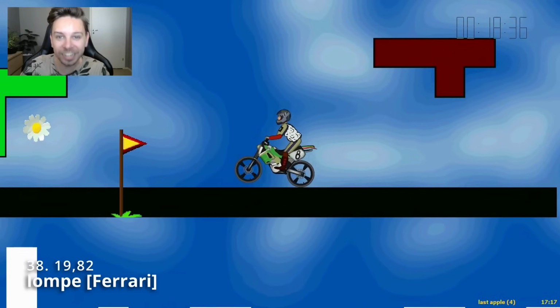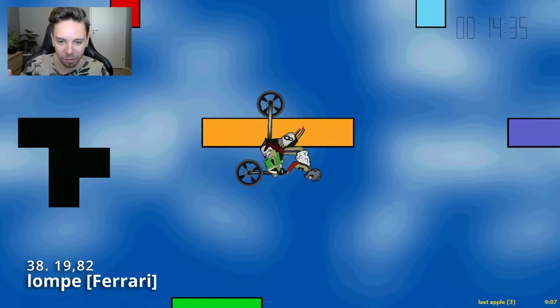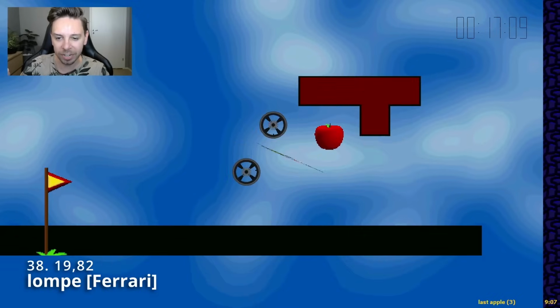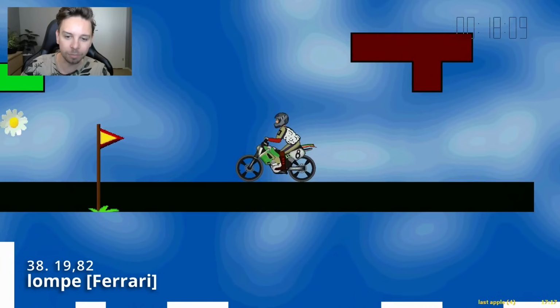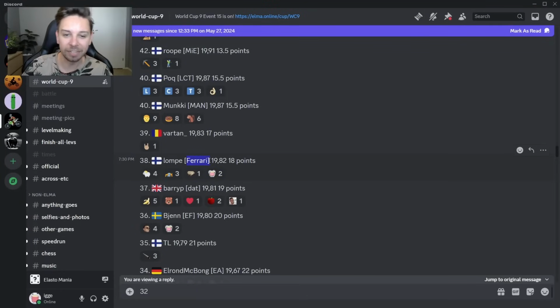Oh, very, very nice grab using that back wheel to be able to get a brake push from the ground after he gets that apple. Very clever style, just turning and gets the immediate brake push with a lot of speed out towards the left. A very nice end style by Team Ferrari, so even if Lompe was a little bit behind Petsen at that third apple, he was able to catch up to him and even pass him in the end.